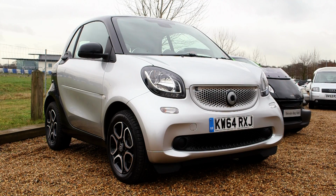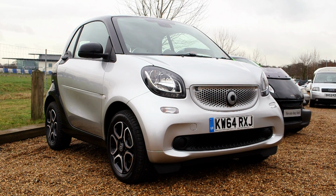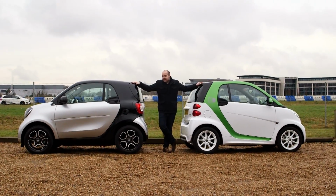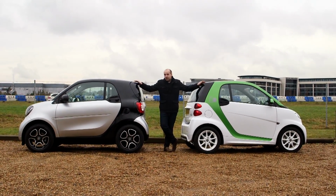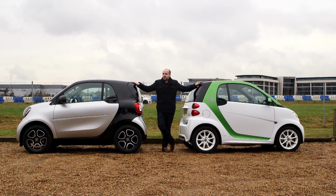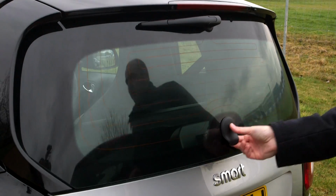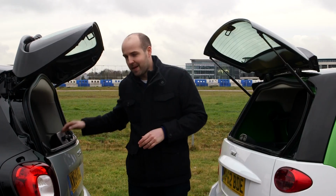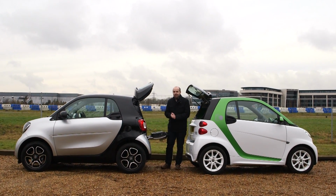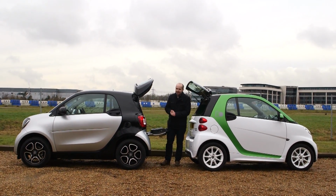So how does this 2015 ForTwo compare with the previous model? First things first, at 2.7 metres, it's exactly the same length. It is wider though, by 11 centimetres, and the wheels have been pushed further into the corners. What this means is that there's more space inside, not only for the two seats, but also in the boot, which retains this split tailgate, just like a Range Rover. Well, you know what I mean.